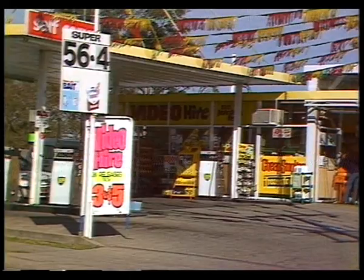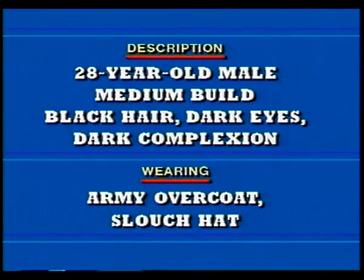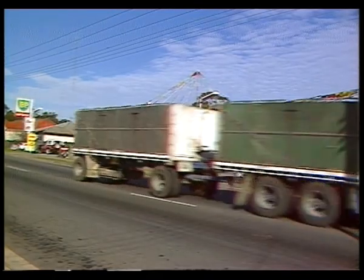Police believe the bandit departed in an HQ Holden station wagon, tan in colour with a white roof. They are searching for a 28-year-old male of medium build, with black hair, dark eyes, dark complexion, who was wearing an army overcoat and slouch hat. They are also searching for the driver of the car.